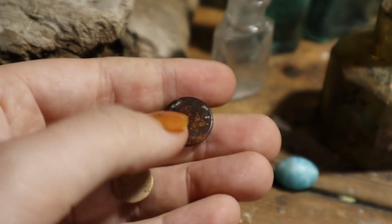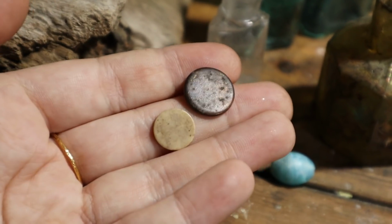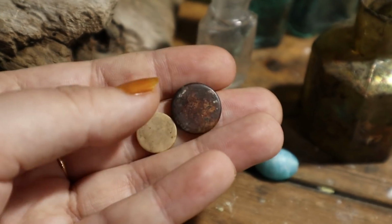So yeah, these ones are probably both gaming counters. Yeah, because yours is red, definitely.